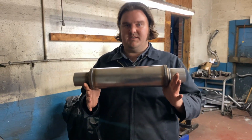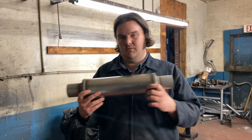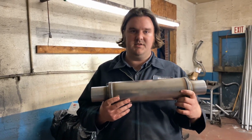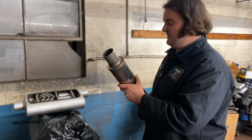You can take one of these on a dyno, on a set of collector extensions, and move them with a different length collector extension, and it will make a difference. Just like a collector extension by itself will.